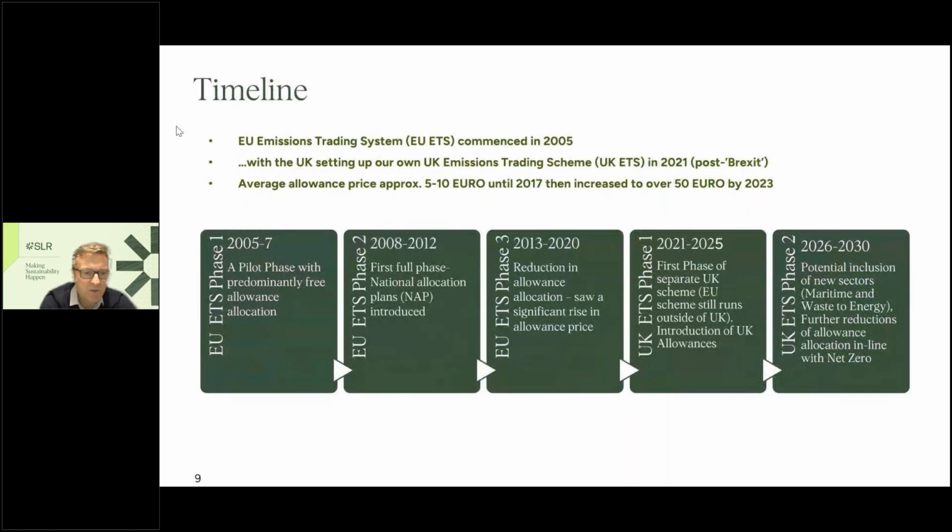So just to take you through the timeline, as I said, the initial EU ETS system started in 2005. There was a 2-year pilot phase, which was predominantly a free allowance allocation. So sites were given a free allowance of carbon emission allocation, and the idea was really to enable companies to get used to the scheme, to get used to the processes and the reporting processes. And then phase 2 commenced in 2008, and that was a 4-year phase, 2008-2012.